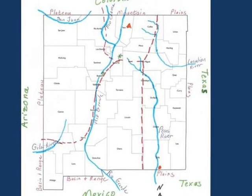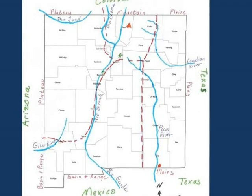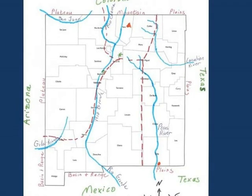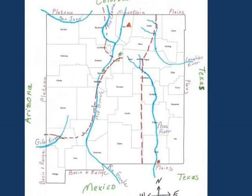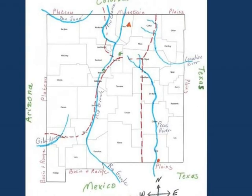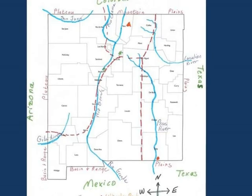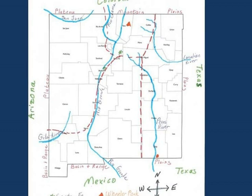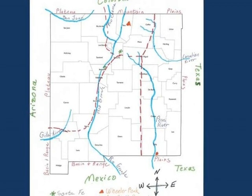The lowest point in New Mexico is almost in Texas. Follow the Pecos River south to the Texas border. This river has a dam built on it in Texas and forms the Red Bluff Reservoir. The lowest point is called the Red Bluff Reservoir. I'm using an orange circle to mark it. At the bottom of the map, add Wheeler Peak and Red Bluff Reservoir to the legend.